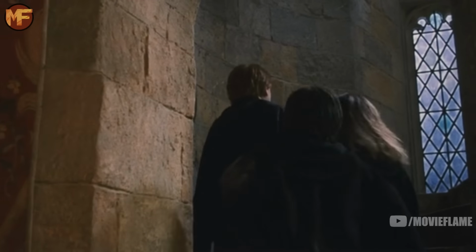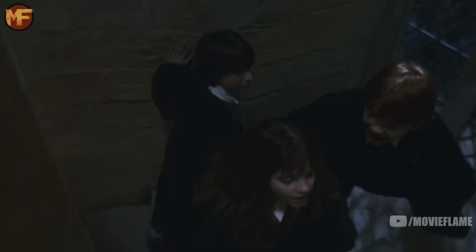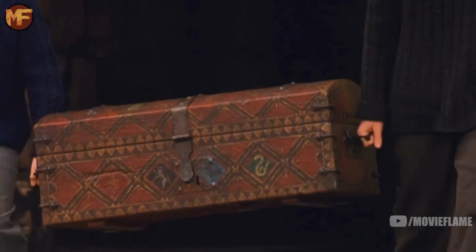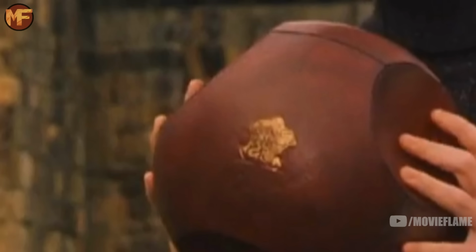Seeing the trio climb up the same staircase is interesting, because in the books there are 2 staircases, one that goes to the boys' dorms and one that goes to the girls' dorms, and boys can't climb up the girls' one because it would just turn into a slide and send them flying down. If you look at this case full of Quidditch balls, you can see the 4 house symbols on the front of it. You can also see the Hogwarts logo on the quaffle, which is a cool detail.